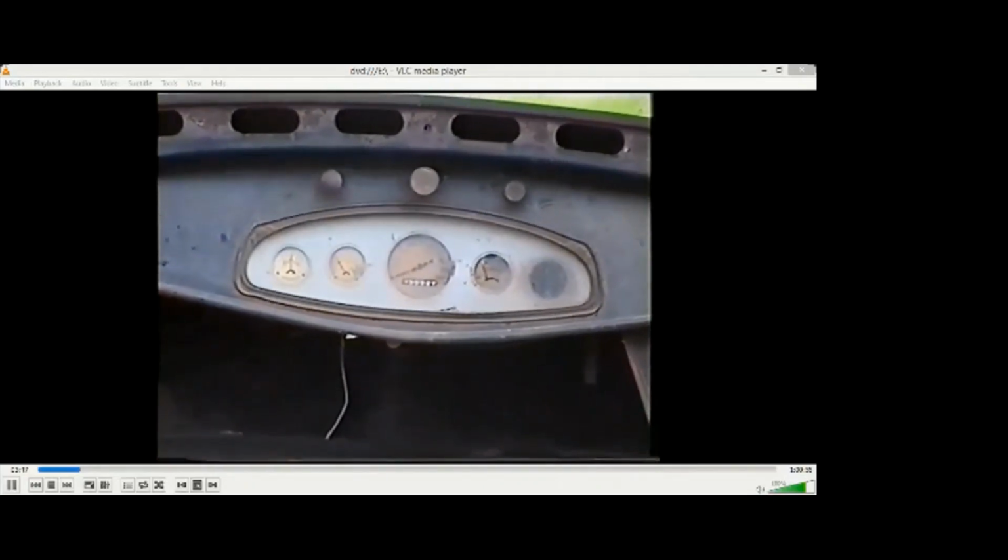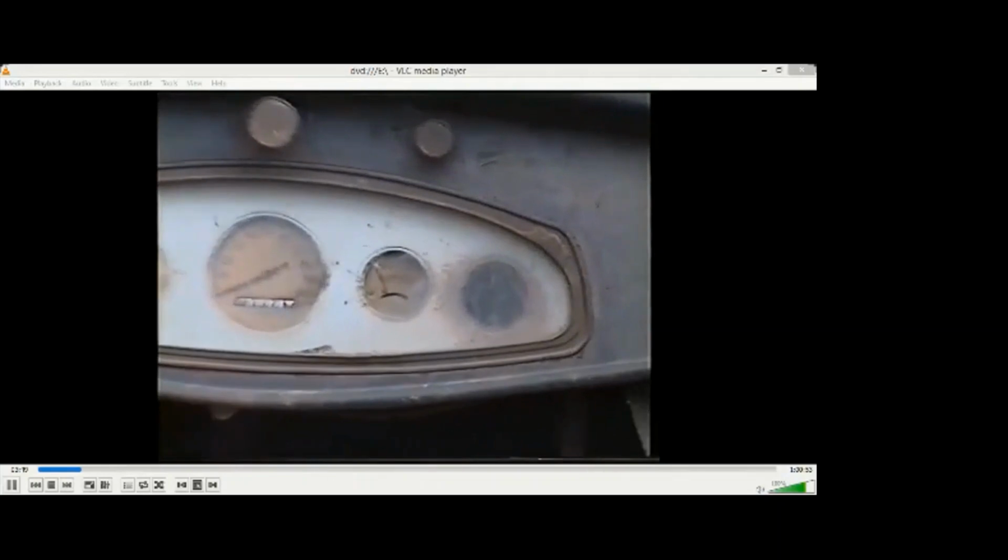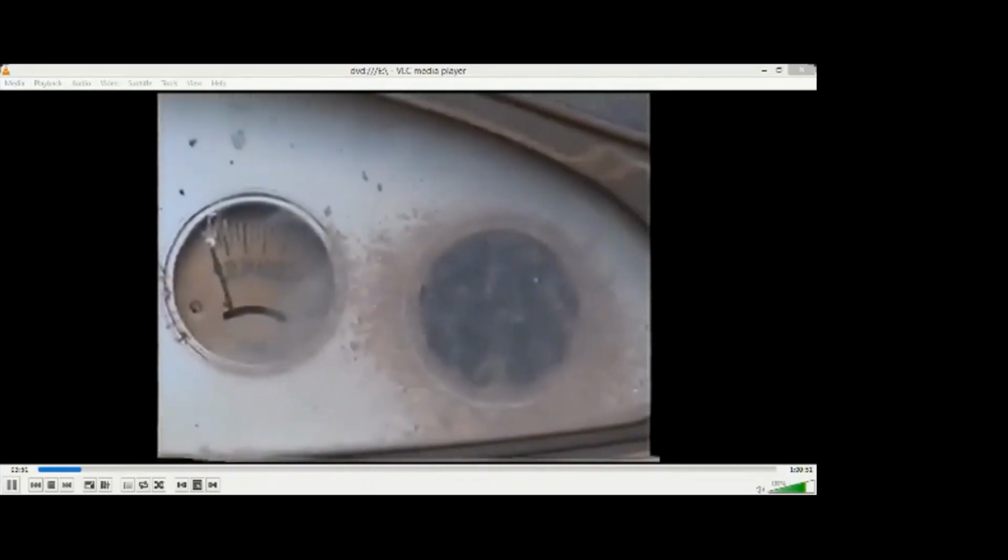Dashboard. Practically complete, just the heat gauge is missing.